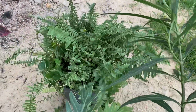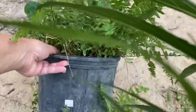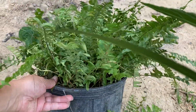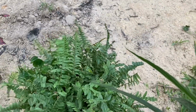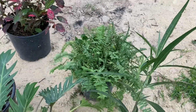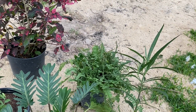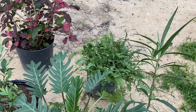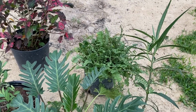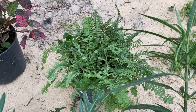This was a great buy because it was marked $14.99, but there was a little stick tag just stuck in there that said $5.99. And when I went to check out, they're like, no, $5.99 is just for the tinier sizes, the quart sizes. I said, no, it was sticking right in the fern. So we walked back there. She's like, oh, you're right. And that's a really good deal. And I'm like, I know. So I got that for $5.99.